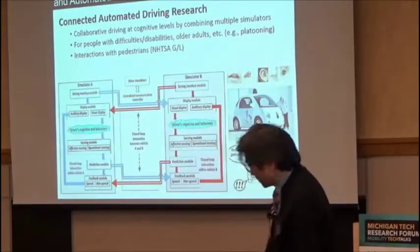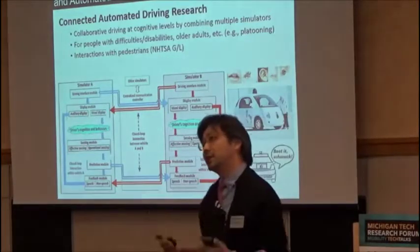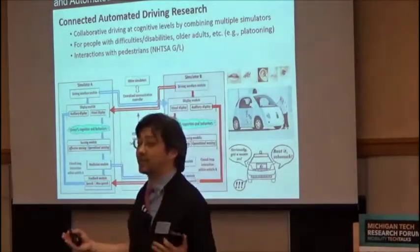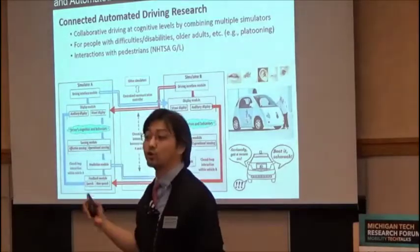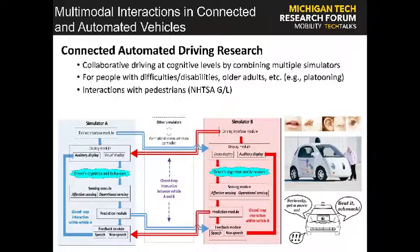So why do we do that? Because we want to help out people with difficulties and disabilities who used to be excluded from transportation. So with automation, we can do inclusive design. So let's say in automated vehicle scenarios, platooning or car following, if they can communicate or interact with other cars, right, then that'll be easier and very helpful for them.